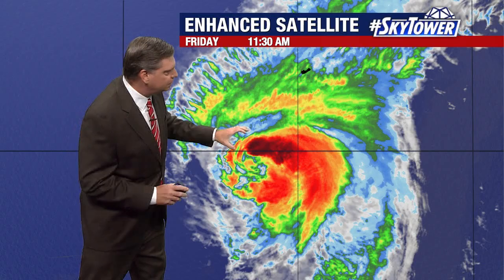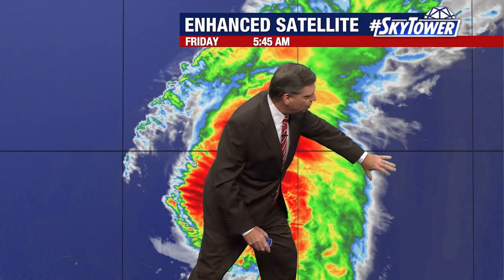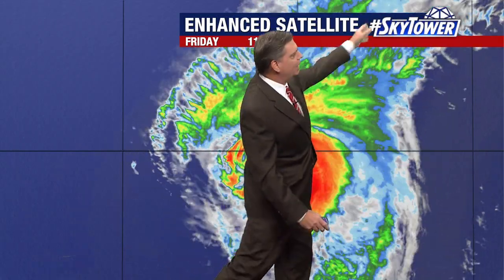You are seeing some flare-ups of convection, but you're not seeing that one central core. You're certainly not seeing a well-defined eye in this system. That tells you something's going on with this. You see a lot of this outflow on that eastern side. You see a lot of these clouds kind of shooting off towards the north and east.